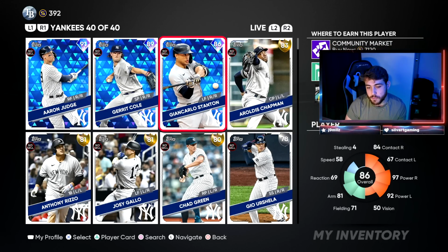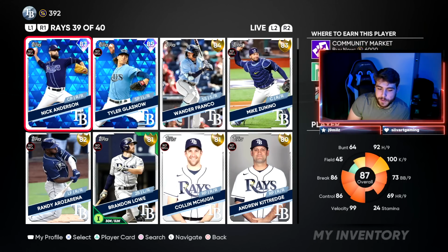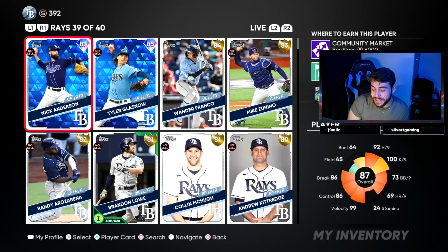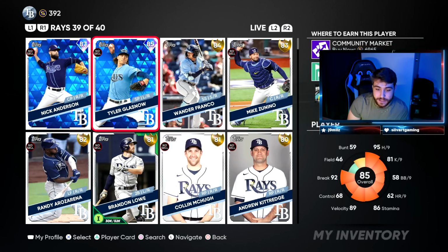I think the reason his ratings have been lower is because he's had a problem staying on the field. He had a great year in 2021. For the Rays, realistically, I don't see anybody here. Nick Anderson didn't play. Tyler Glasnow probably won't play this next year.